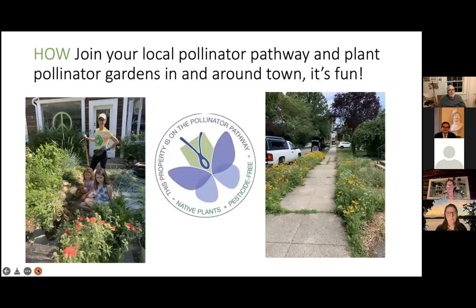And then this is very important: join your local pollinator pathway. This is our town to the left. Every year we do a planting and a cleanup in town, and we're trying to put only native plants in. And everybody seems to love it. Families come out, they have a great time. Also, most towns have pollinator pathways now. I think your town does. And they connect all the corridors that we were talking about. And you could put your property on the map and get one of those great signs.